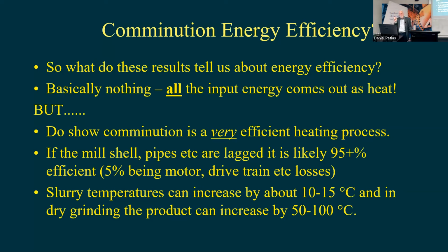And of course, what that does and what we see does is it heats our slurry up. And I measured 10 degrees. It's typically between 10 and 15 degrees increase in slurry temperature across the mill. It obviously depends on how much you put in. If you have a very hard rock, you have a much higher kilowatt hours per ton, so the temperature increase is much higher. For dry grinding, you can get up to 100 degrees C increase in temperature of the ground product. Why should it be that much higher for dry material?